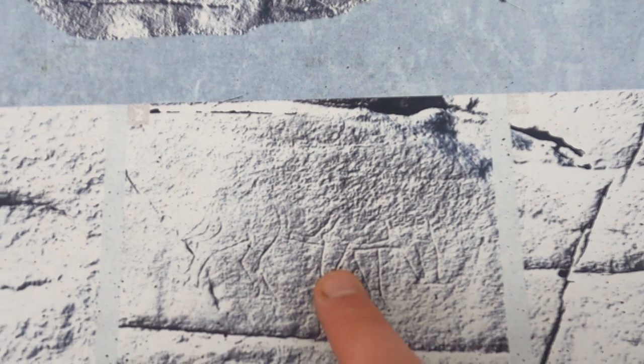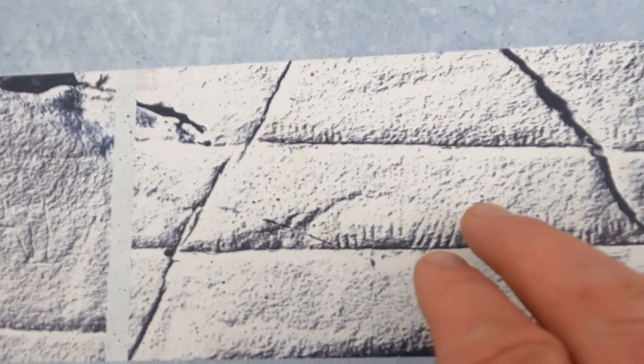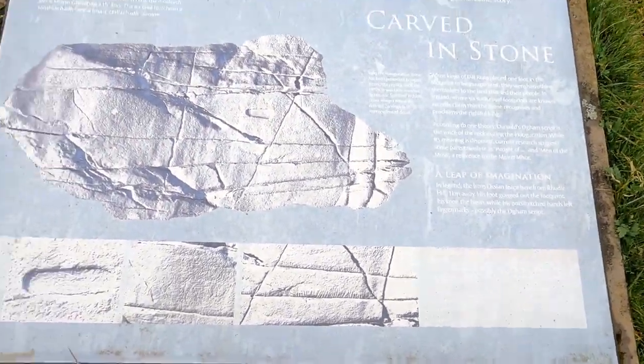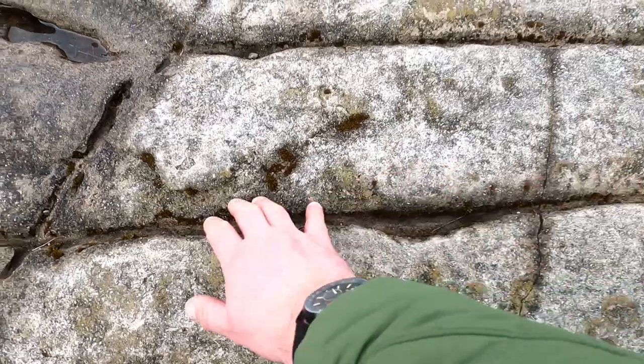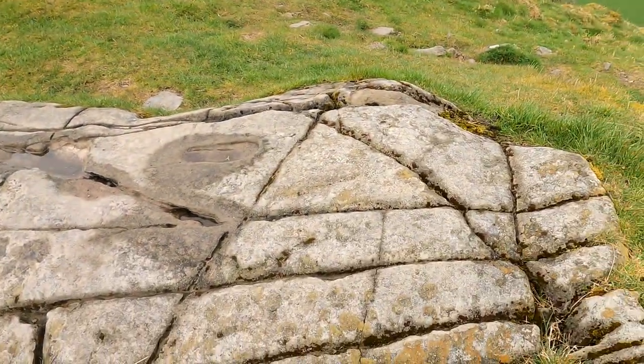Information board here. That's a scanning of the boar. This here, I don't know whether it's some kind of ogham. Right, that's text written in the ancient form of writing called ogham. See if you can see that. That apparently is along these edges here. So just in this one rock alone, there's been a mass of history. Pretty cool.